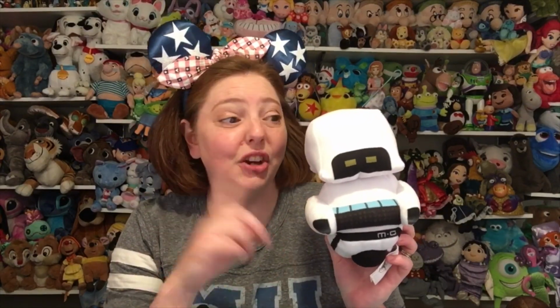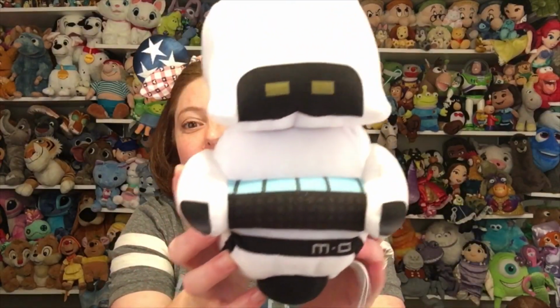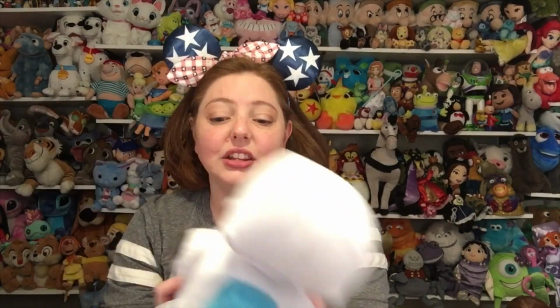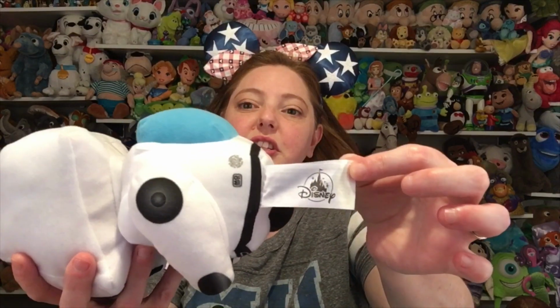This guy right here is my favorite character from WALL-E. I love this character so much, and I originally had no idea that they even made a plush of him to begin with. And I found out about him maybe about 3 or 4 months ago, I think. So I'm so glad that I got this guy. And he's so cute. His name is M.O. And he doesn't have a patch, unfortunately. But he does have the Disney Store tush tag.